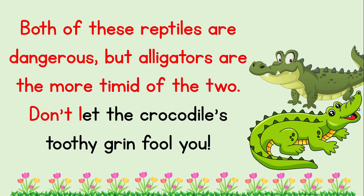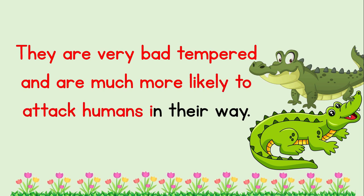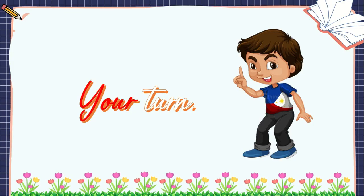Don't let the crocodile's toothy grin fool you. They are very bad-tempered and are much more likely to attack humans in their way. One of the most dangerous animals in the world is the Australian saltwater crocodile. Your turn to read, kids.